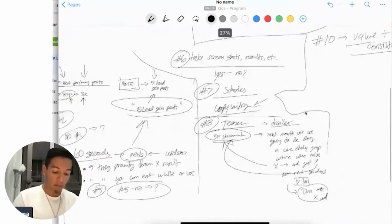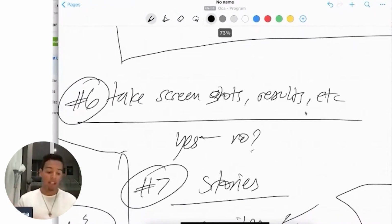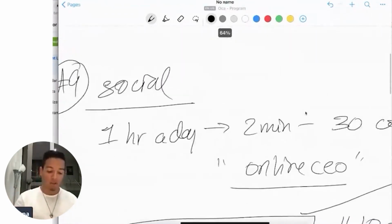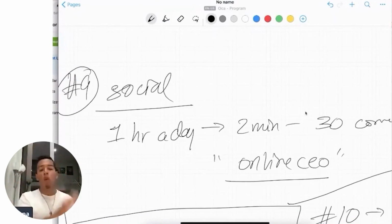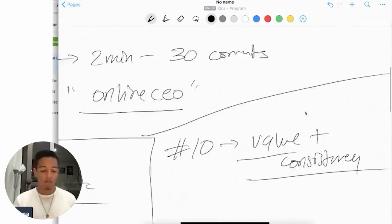Number 6, make sure you take screenshots of results, etc. These just drive insane engagement and allow you to get more qualified leads. Make sure you're creating stories. Give a teaser of what you have going on. Be social. You can utilize the software I just showed you, $80, or you can just do it manually, but just be social. Spend 1 hour a day. Just make 30 comments that are meaningful, not just like, hey, great picture. No. Take the time to respond to the comments on the post. 30 a day will suffice, and they'll be good enough, especially if they're polarizing.